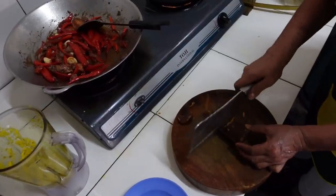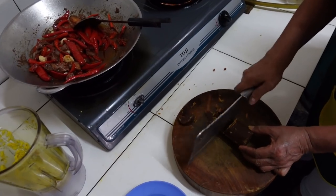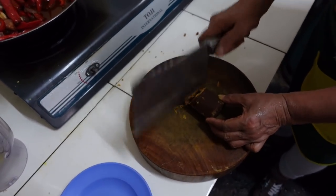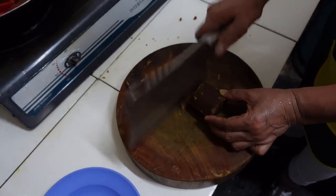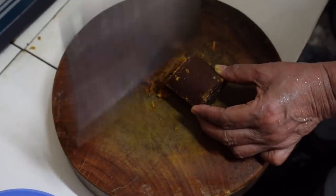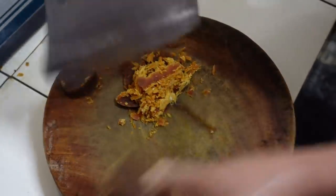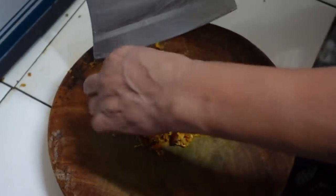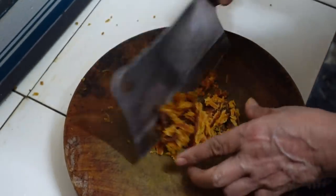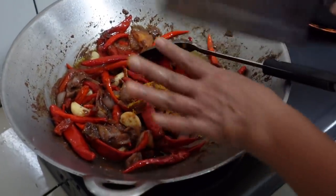Okay, this is after about 20 minutes sautéing the chili paste. So she's now chopping the gula garam, the palm sugar. What's the difference between palm sugar and normal sugar is that it gives you some coconut flavor. It gives your dish a lot more full body. So try to use palm sugar in many of your dishes, then you can actually tell the difference. It's not just sweet, but with some coconut aroma.